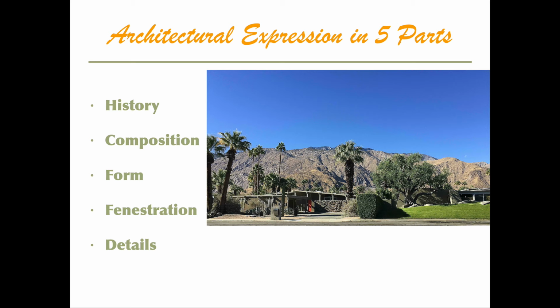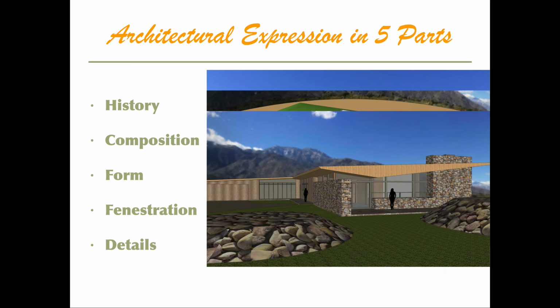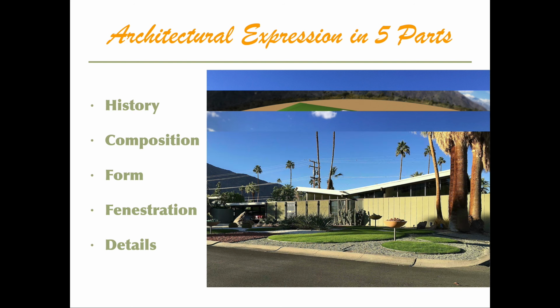The second component is the composition. How is the house laid out? What does it say to the occupants? How does it feel to the occupants? What does it do for them? And then the third element that you want to consider is form. What does the architecture, the physical shape of the architecture, say? How does it communicate the design? What does it demonstrate for its occupants? How does it express in its form?